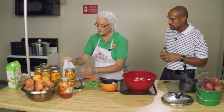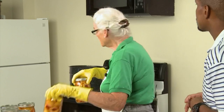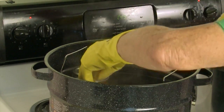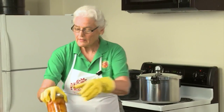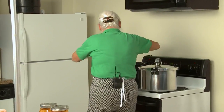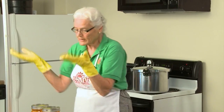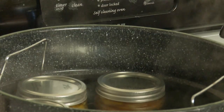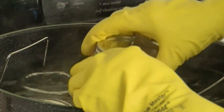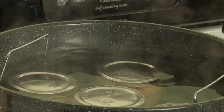So then we'll do that. We'll put these in the canner. Here we go. This goes in the water bath. And you will notice that the water will not be up very far when you first start. But once you get the jars in, it brings the water up so that it'll come over the top. Now, if you put too much water in to begin with, and you put these jars in, what's gonna happen? It's gonna come out the top. Right. It's gonna overflow for you.